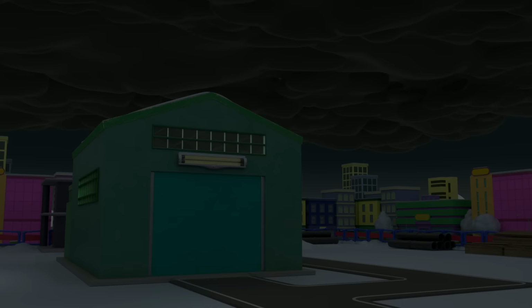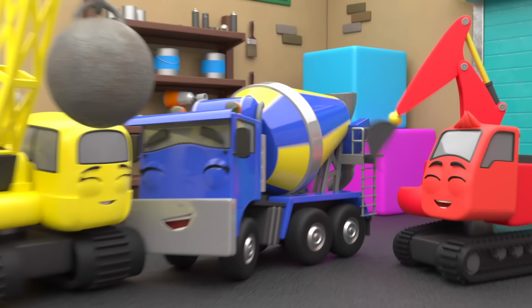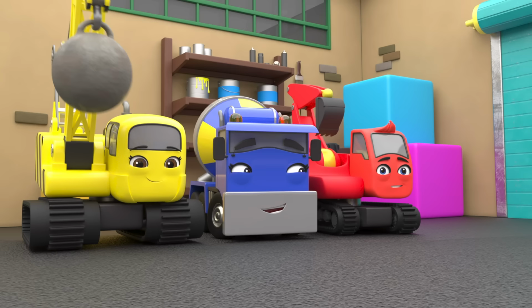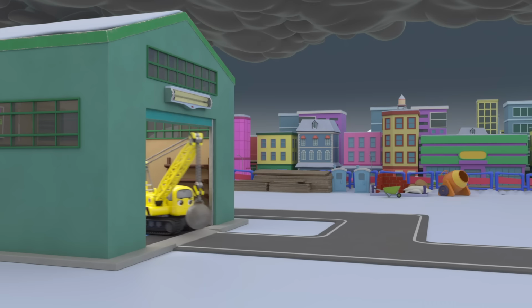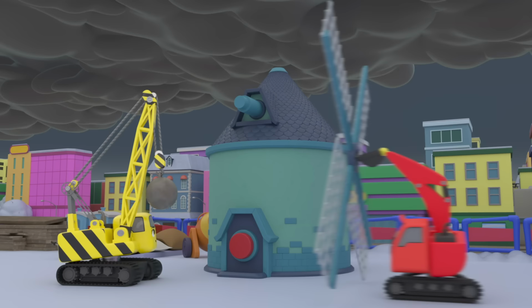It's a winter's day at the Construction HQ, and all the crew are excited to get to work. Oh, today they're building a windmill. Hooray! But, oh dear, those dark clouds don't look good. They'd better get to work fast. In no time at all, the windmill is almost finished. Now the sails are on too.